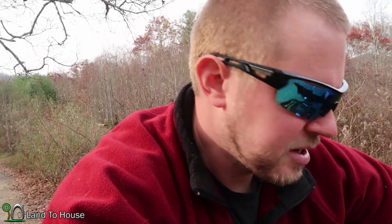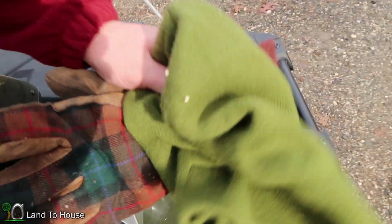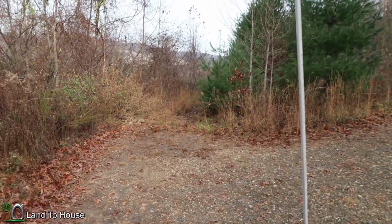Well, I just came over to a new spot to ride the four-wheeler. I'm guessing there's somewhere around 20 plus miles over here, but it's 44 degrees and cold, so I brought a hat and some gloves to put on. Should be fun to explore something new up here. I think I might take this trail now.